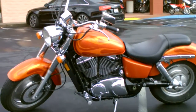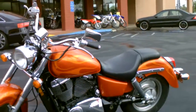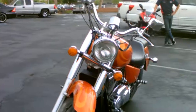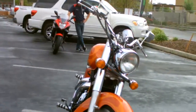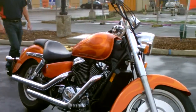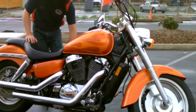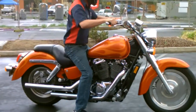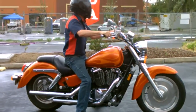Come by, check it out. Only 7,500 miles on this bike. It's a steal at just $39.99. We have financing available. We have extended service contracts. 2002 Shadow SABRE 1100. Only $39.99 here at Contra Costa Powersports.